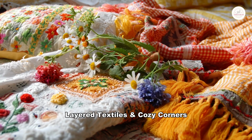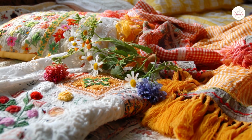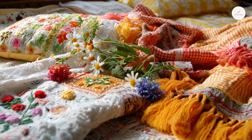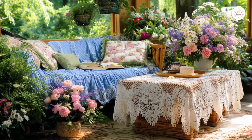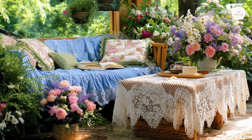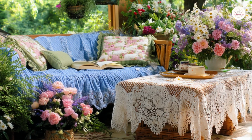17. Layered textiles in cozy corners. Layering different fabrics adds depth. Think a lace runner on a crocheted tablecloth. Mix floral quilts with gingham or embroidered pillowcases. Texture is everything, so play with ruffles, tassels, and fringe.